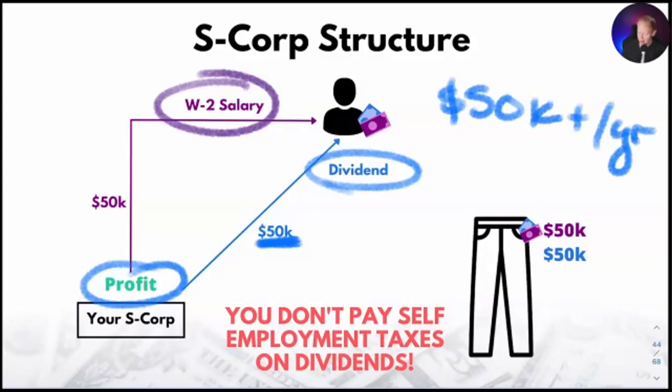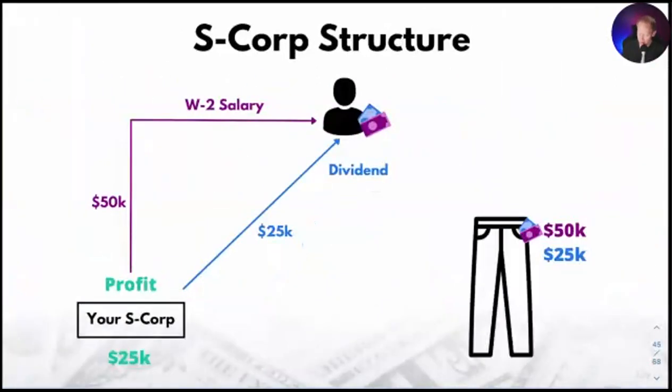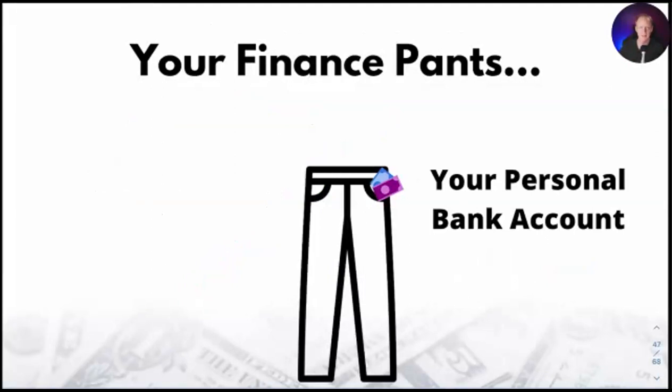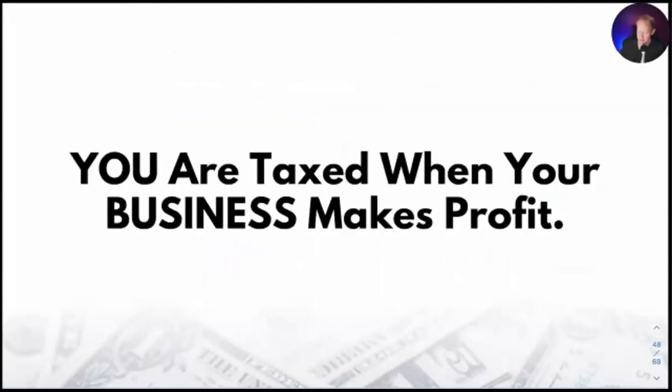Now, notice that whether that $50,000 is in my pocket or in the business, it doesn't matter. I'm still taxed on it, right? I'm still taxed on it because it's still profit. Even if I say, well, I only paid myself $25,000 of dividends, doesn't matter. That $25,000 of profit that's sitting in there, you still pay on it because it's the same pair of financial pants. I should have my other 25K right here in the business account, right? Same financial pants, doesn't matter. I'm paying taxes on it. So whether it's in the business account or in the personal account, it is the same pair of financial pants. And I am taxed when the business makes profit.